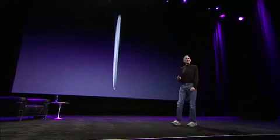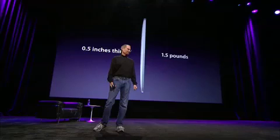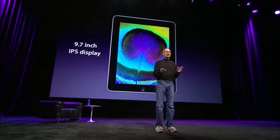So let's go back to the hardware a little bit. The iPad is really thin. It's a half an inch thin, and it weighs just 1.5 pounds. That is thinner and lighter than any netbook. And it's got a gorgeous 9.7-inch IPS display.